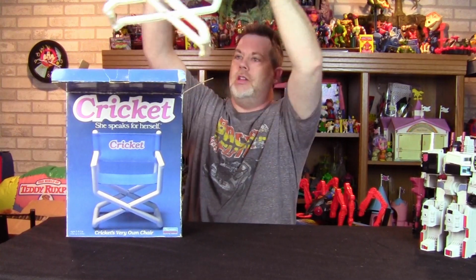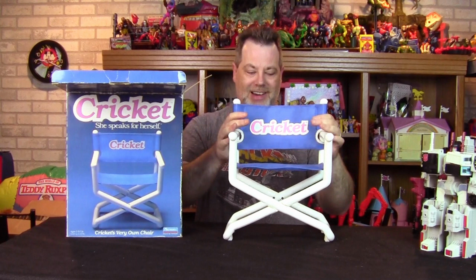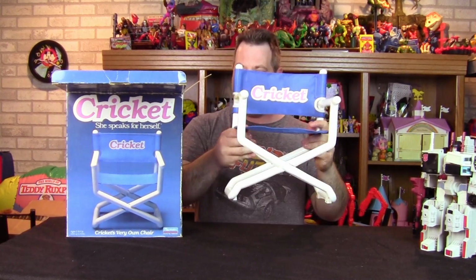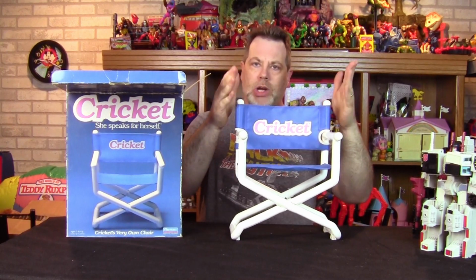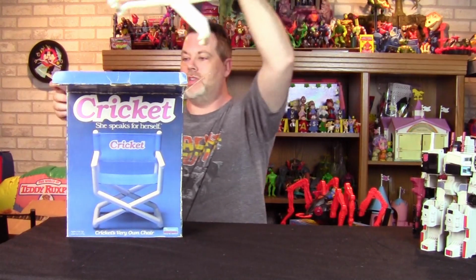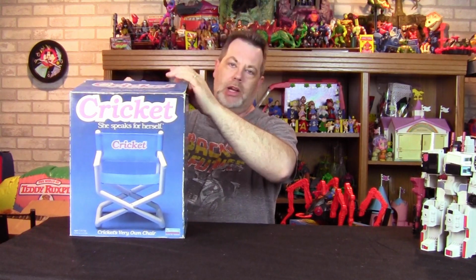But so the little cricket chair, her cute little chair. And I love it. It's stupid adorable. But Cricket and Corky, her brother, actually both had these chairs. And it had the box. But here's where it gets kooky.